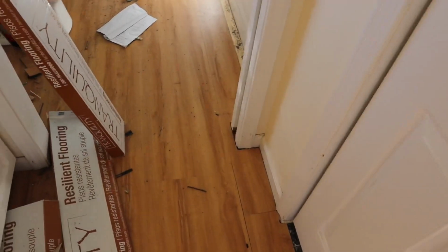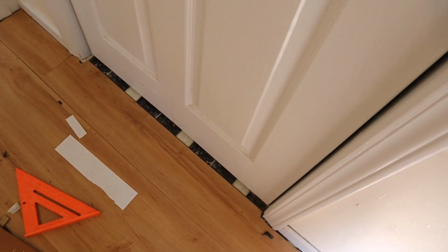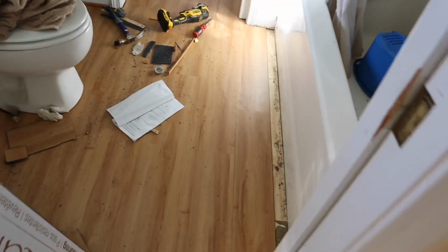But I'd say it looks pretty good. So now we have caulking and quarter round left to do. And then we'll put the transition strips on and we're done. So really not that much left. Let me show you. Alright, pardon my construction mess here, but I've got to put the threshold back on over here and the quarter round down to cover my mistakes.